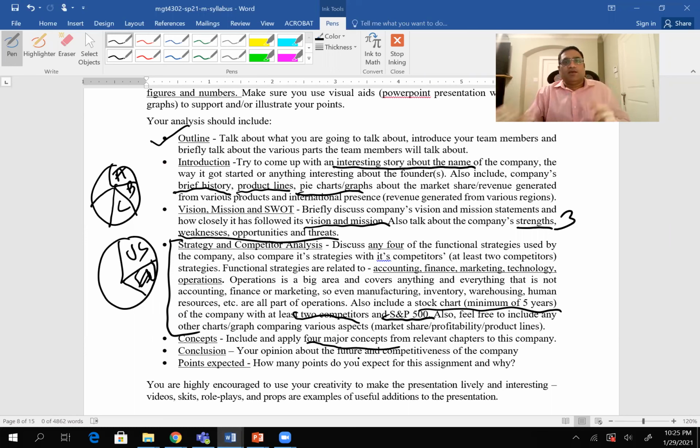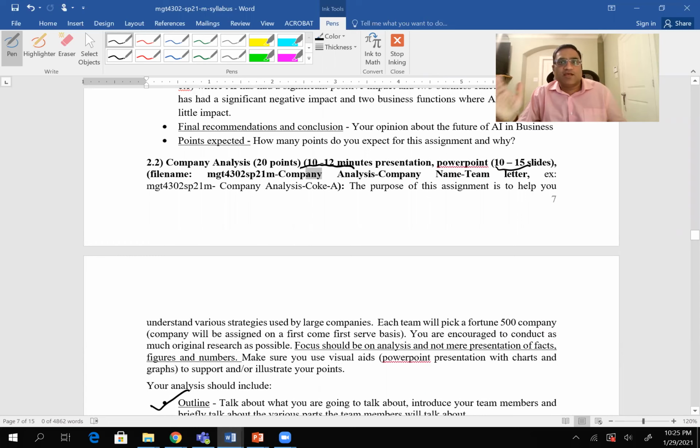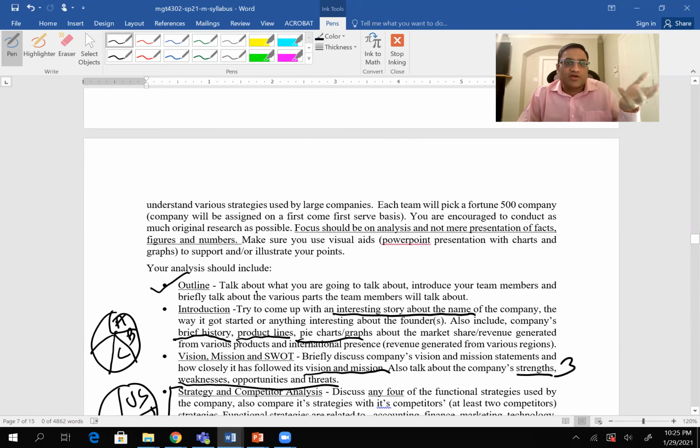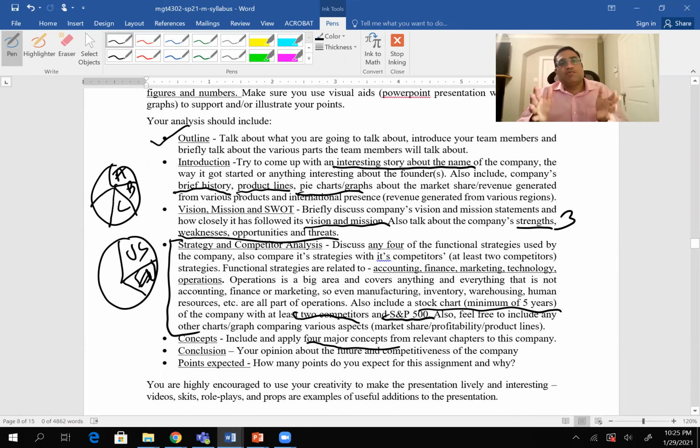All right, so a quick recap. Make sure that you stay within the time limit, 10 to 12 minutes. You practice, so the minimum is 10 minutes, the maximum is 12 minutes. Then, one of your teammates would introduce the team. Then you introduce the company, something interesting, and include 2 pie charts, then vision, mission, and SWOT. And the most important part is the strategy and competitor analysis. Here you talk about its 4 functional strategies, and then use finance.yahoo.com to compare the company with S&P 500 or NASDAQ and 2 competitors, and apply any 4 major concepts from any chapters. Try to use just one concept from a chapter, not more than one. And then finally end with a strong conclusion.